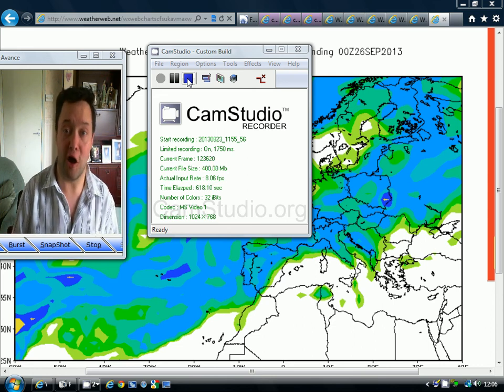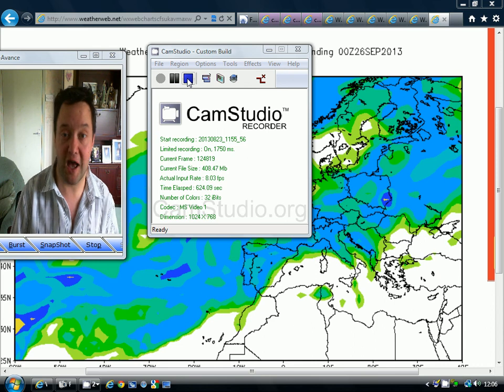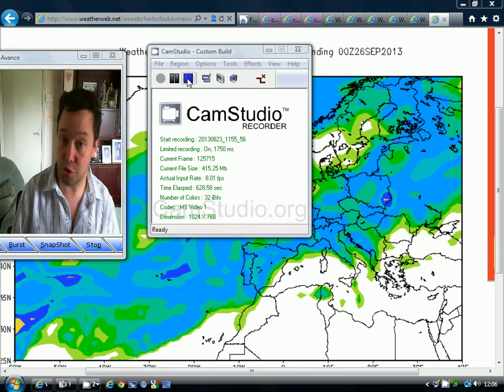Now, these are all very experimental models, so this all comes with a big health warning. And we're doing a weekend forecast tomorrow. That's based on tried and tested shorter range models. Nothing experimental about that, so come back for that.